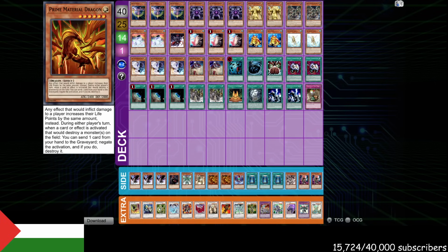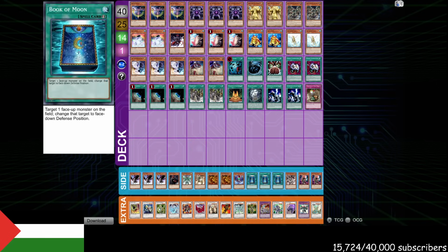Double Prime Material Dragon. This is probably just for like burn, mass destruction effects, that sort of thing, Glads. And then a few other simple catch-alls like Book of Moon and Gale.